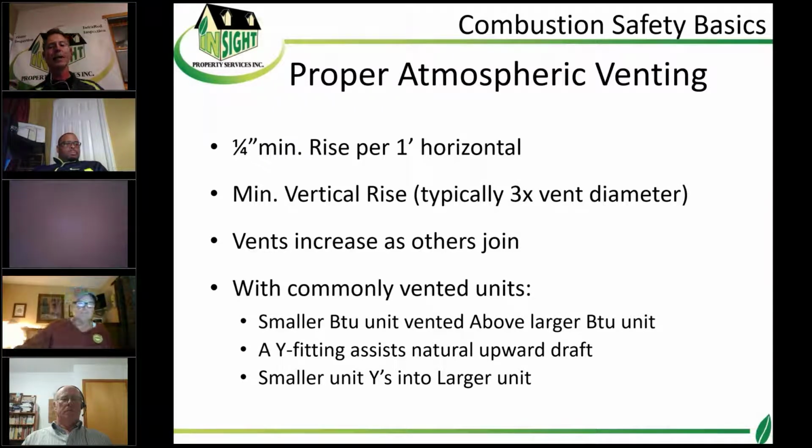All right. I think some of this is fairly obvious to folks that have inspected homes for a while. The vent connectors need to increase as others join. If I've got a 3-inch coming off a water heater and a 4-inch coming off a furnace, then the two together should be bigger than a 4-inch, right? Now you're going to have to look at a vent connector schedule to see, okay, if I take a 4 and a 6, put them together, what do I need to output? Generally speaking, you can look at it and go, what sizes are they? Are they increasing as I add appliances to them, right? That's a very common thing, that they won't increase in diameter. And so it's something to look out for.